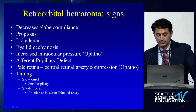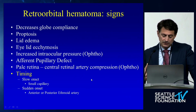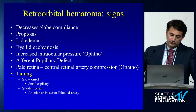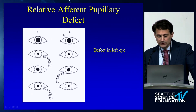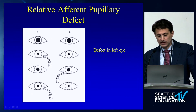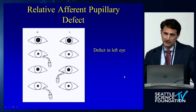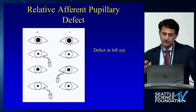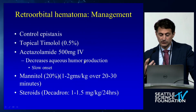Afferent pupillary defect is something to note if you've got some eye swelling, and I'll go over that in a second. The timing, if you have a small capillary leak, it's a little slow onset. Sudden onset is the anterior or posterior ethmoid artery, particularly. The relative afferent pupillary defect, obviously, when you do the swinging light exam, and on the affected side, when you swing the light over, you actually get a dilation instead of a constriction. And that means that you're actually compromising the visual pathways and you're not able to constrict.